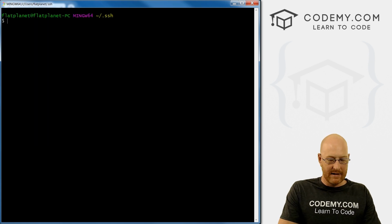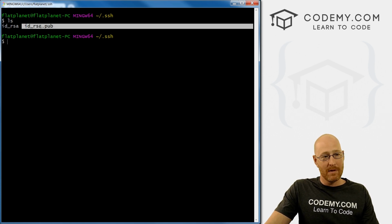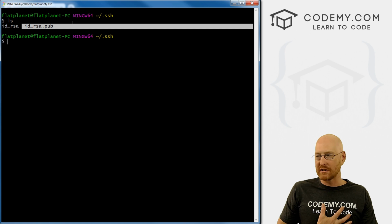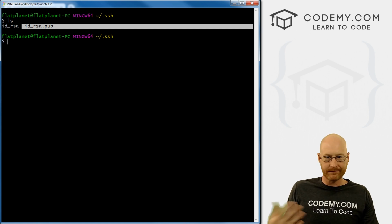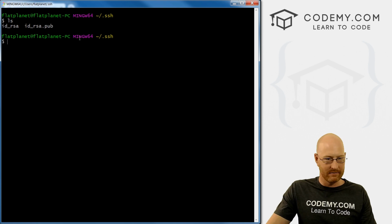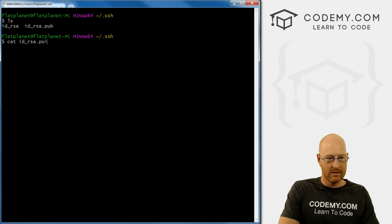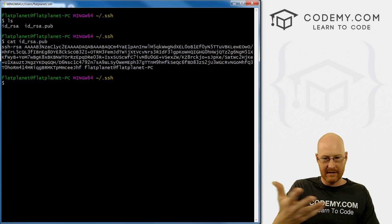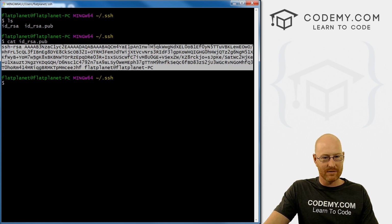So if we now ls, we see there's these two files, id_rsa and id_rsa.pub. The .pub one is the one that we're interested in. That's the one that we're going to put up on GitHub in order to verify our account and connect securely and all that stuff. So to grab that file right now, we can just type in cat and then id_rsa.pub. And then it spits it out on the screen. This is your SSH key, all of this sort of gobbledygook.